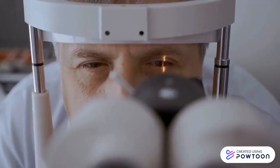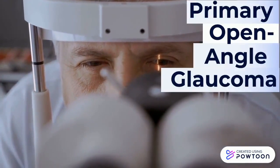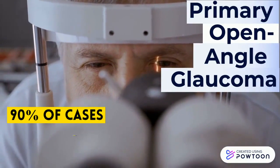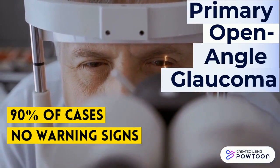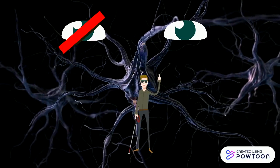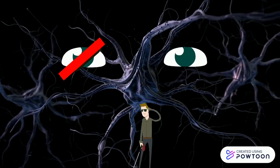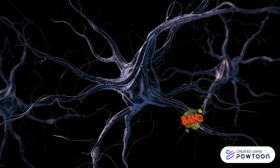The most common form of the disease is primary open-angle glaucoma, or POAG, which accounts for 90% of cases in Australia. POAG generally has no warning signs in the early stages of development. Damage progresses slowly and destroys vision gradually, starting with peripheral vision. This early vision loss often goes undetected, since the other eye can initially cover for the loss. And the effects of glaucoma may only be noticed when a significant amount of nerve fibers have been destroyed.